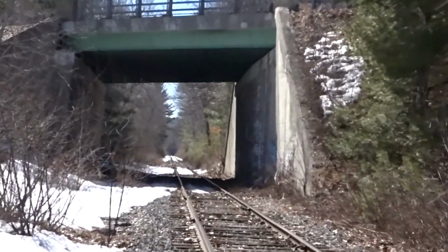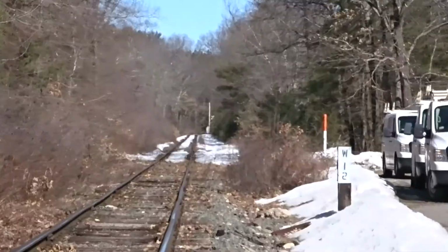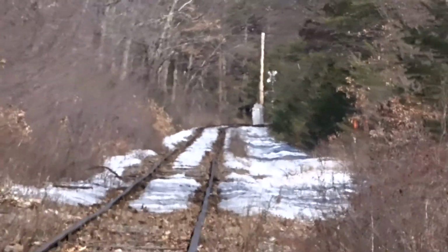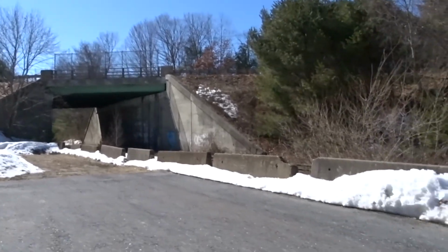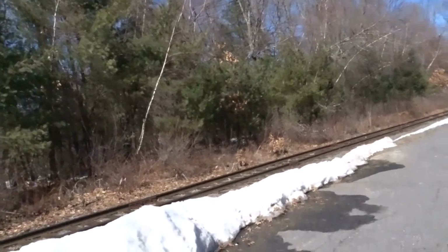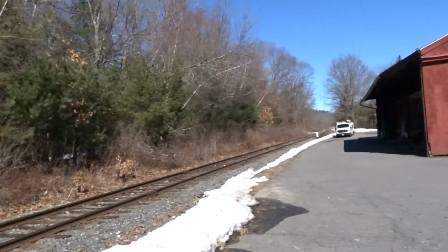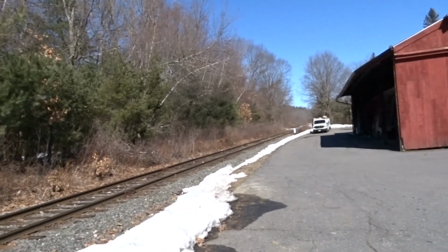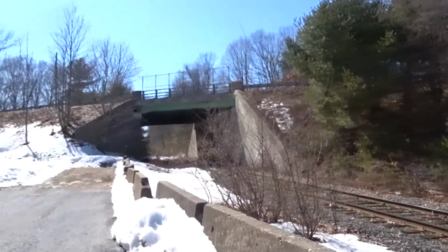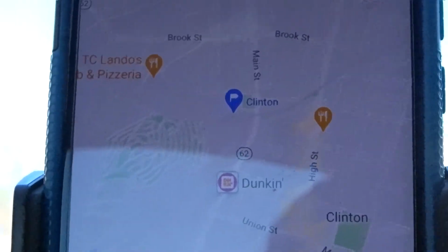All this straight track, but very old, so speeds are probably pretty slow. There's a railroad crossing down there, looks like. Yep. And I made a mistake on the map again. Those tracks are all curving like crazy, so this is actually south of Clinton. And next is going to be Pratts Junction, that's going to be the station that went west from Clinton.